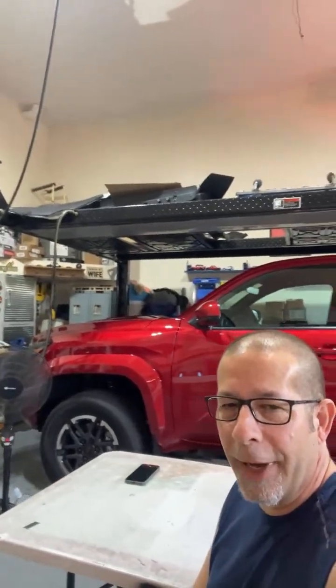And by the way, in case you haven't seen, we do have the new Toyota Tacoma back here. It is the brand new 2024 Toyota Tacoma, and it is awesome.